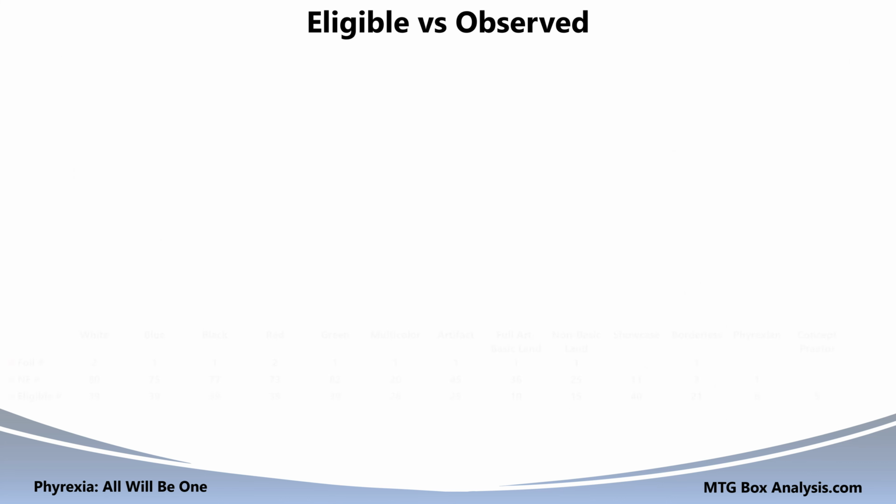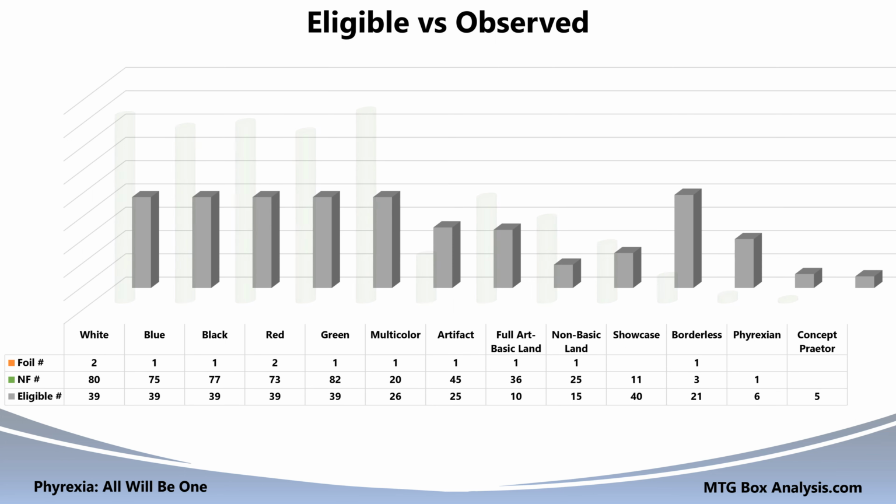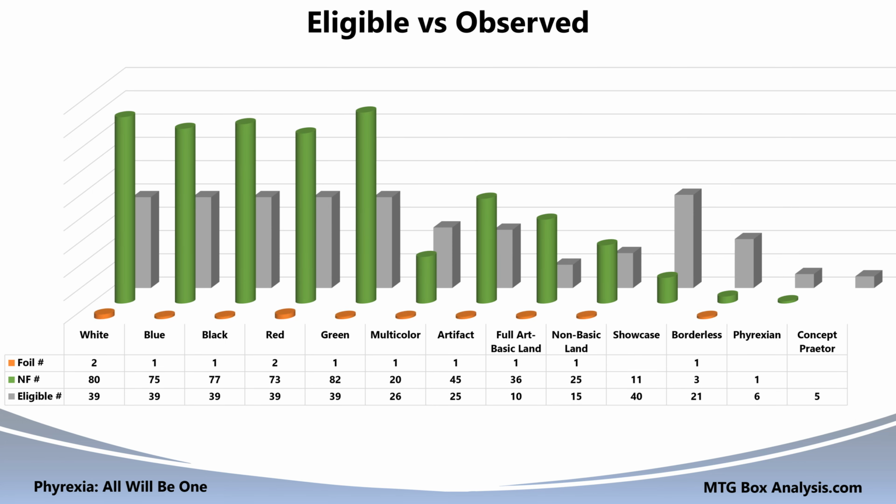Let's start things off with a comparison of the cards we were eligible to see versus the actual cards we saw in today's box. Using this chart, we can see the foils we observed in orange, the non-foils in green, and the set in gray as the baseline. In the non-foil space, we saw a very consistent distribution among the primary colors of Magic, with a variance of only 9 cards between red 73 and greens 82. We also saw 11 showcase, 3 borderless, and 1 Phyrexian text card in non-foil.